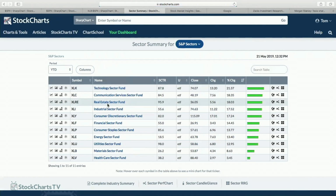And real estate's up there, but I'm okay. When you look at, of course, materials and energy are down below, utilities down below, consumer staples down below. This is a perfect setup. And the recent pullback in the market has actually made this closer than it really is.